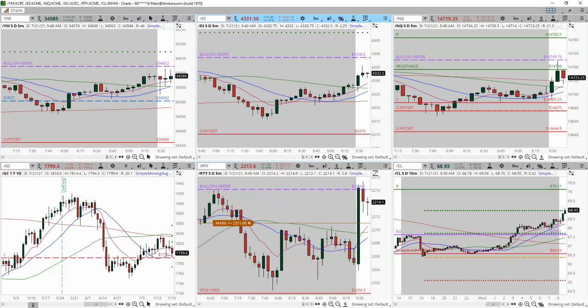If we see a print of 2215.1 in Russell, we're starting to go higher. Here it is.